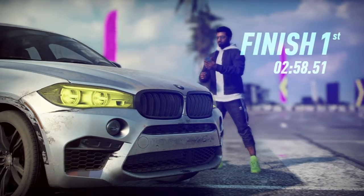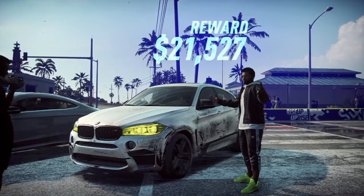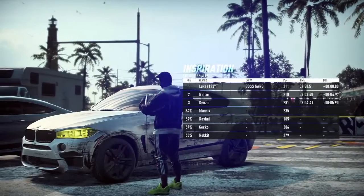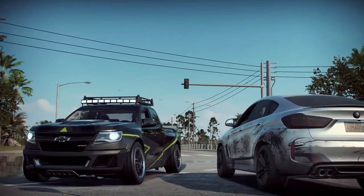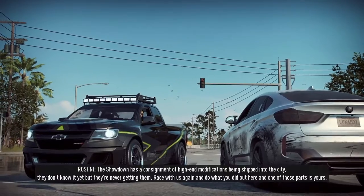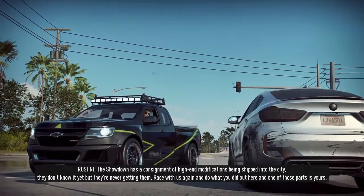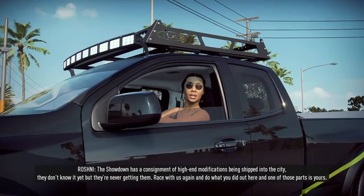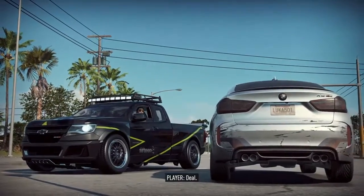Out there. Just what I wanted. After that, I think we can talk. The showdown has a consignment of high-end modifications being shipped into the city. They don't know it yet, but they're never getting them. Race with us again, and do what you did out here, and one of those parts is yours. Deal. I'll hit you up when we're ready.